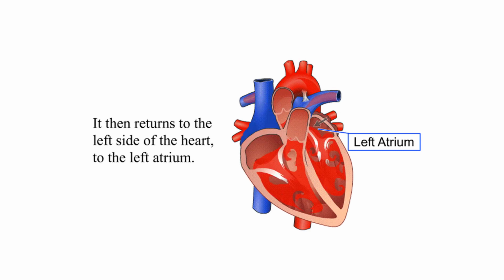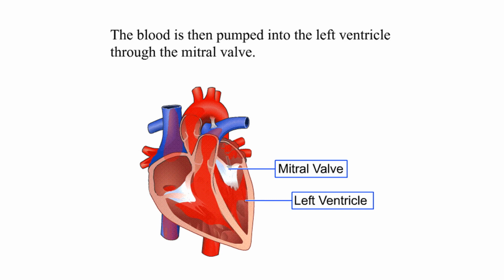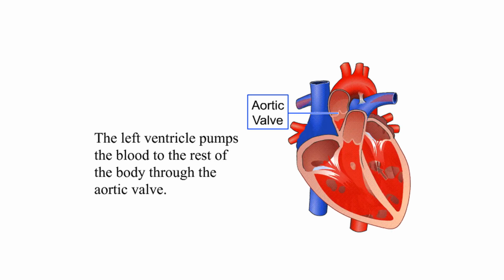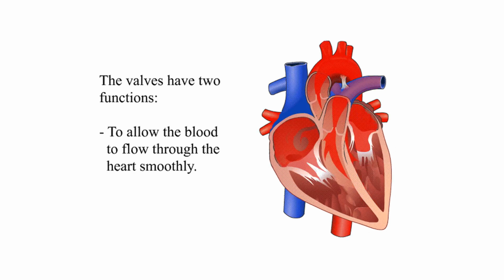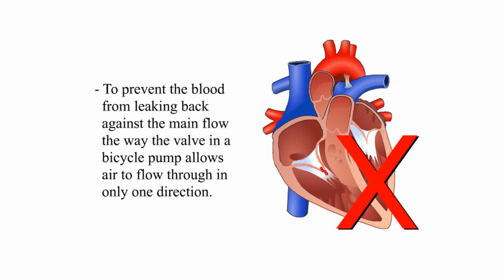It then returns to the left side of the heart, to the left atrium. The blood is then pumped into the left ventricle through the mitral valve. The left ventricle pumps the blood to the rest of the body through the aortic valve. The valves have two functions: to allow the blood to flow through the heart smoothly, and to prevent the blood from leaking back against the main flow, the way the valve in a bicycle pump allows air to flow through in only one direction.